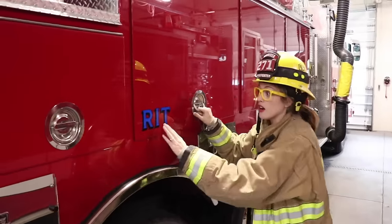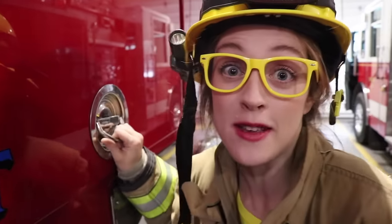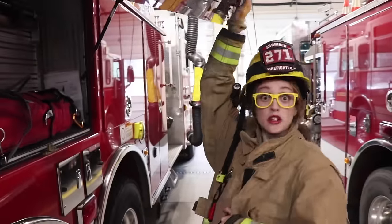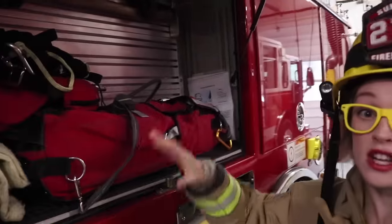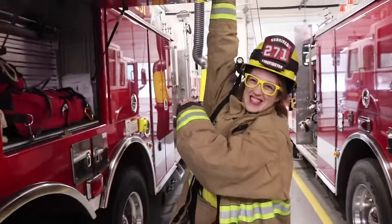And then this right here, wow, RIT, which stands for Rapid Intervention Team. What that means is when one of your team members, one of the firefighters, goes down, this is all the equipment you'll need to help them in need. Isn't that cool?